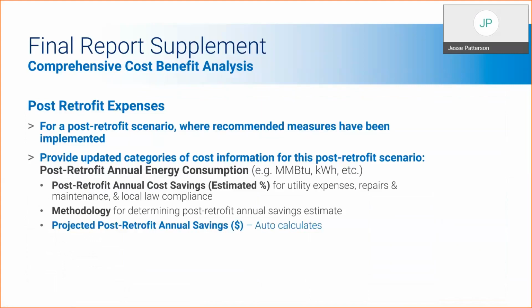So I'll move right along. Next, we have the post-retrofit expenses. So what we're looking for here is for you to follow the same directions and steps that we went over for the current expenses section, but apply them for the projected expenses post retrofit scenario. So we'll ask for you to provide updated categories of cost information for this post retrofit scenario in which a customer would implement measures such as post retrofit energy consumption, post retrofit annual cost savings, estimated percentages, and then the methodology for determining post retrofit annual savings estimates. And lastly, based on the information that you provide in this tab, the projected post retrofit annual savings and dollar amounts will auto calculate.